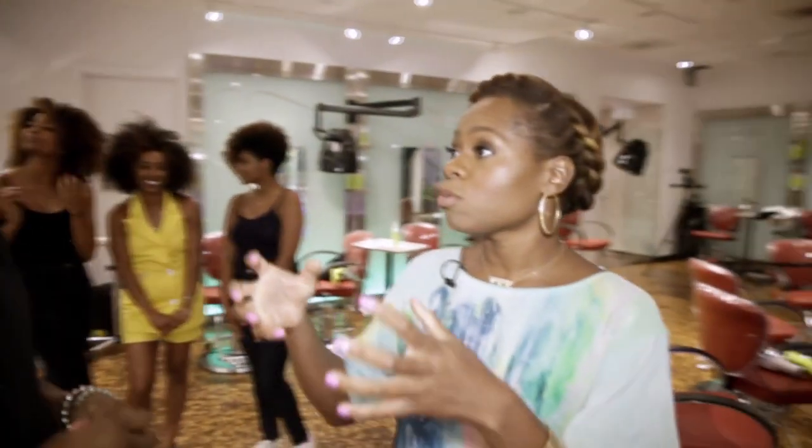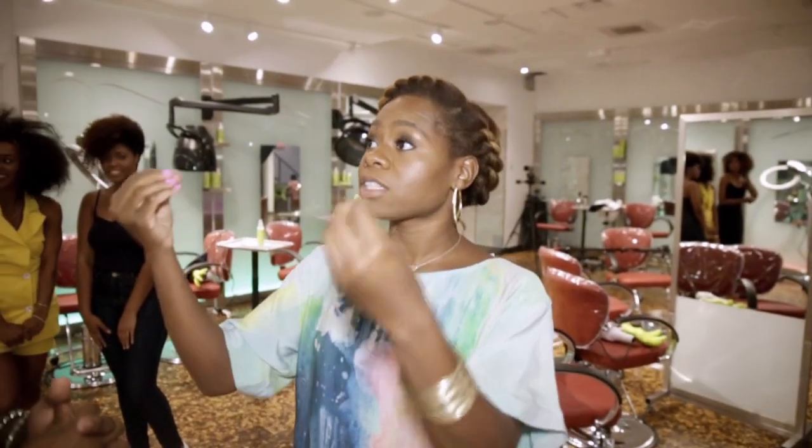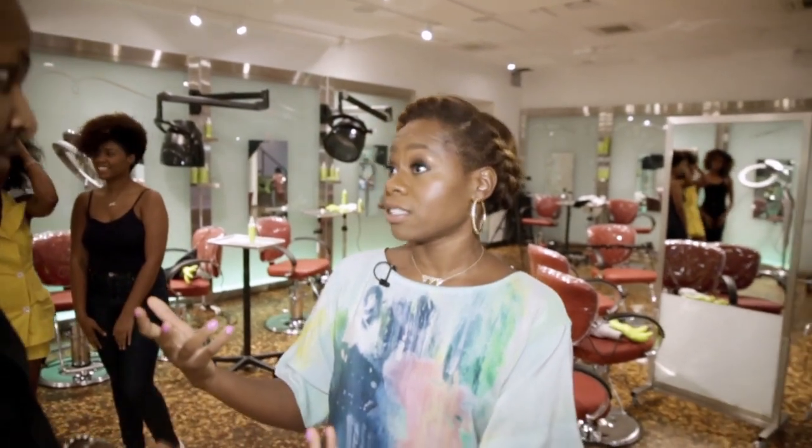Exactly. Water. You want to make sure that these products are applied with lots of water. Water's our friend. Moisture is your friend. So you want to stay away from anything that's going to dehydrate your hair. Girls with super curly hair, they need hydration, they need moisture.